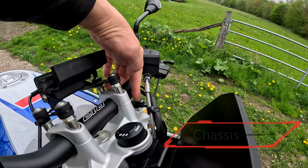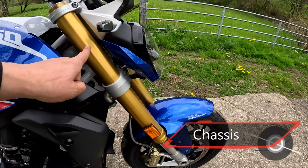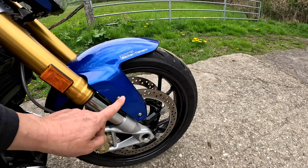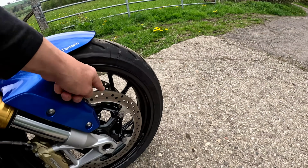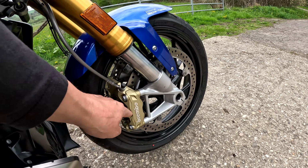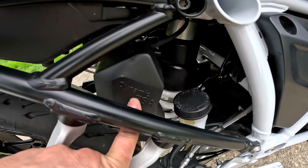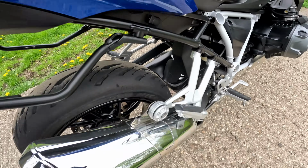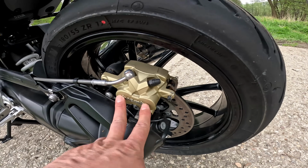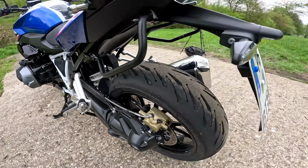Coming up to this fully electronic, dynamic ESA second gen system. I am loving these fork tubes there. Look at that. That is gorgeous. 140 mils of travel on 320 dual discs there with Brembo 4-piston radial mounts. And you can see in the back, and of course, yeah, look, it says dynamic ESA there. Yeah, loving that. And also, of course, Brembo here too. 2-piston floating on a 276 mil and the beautiful shaft drive there.